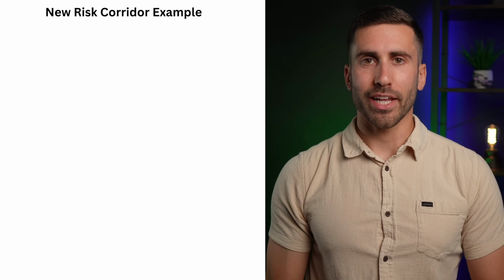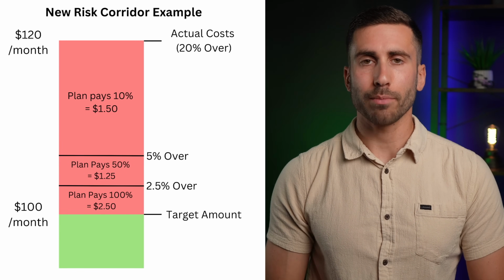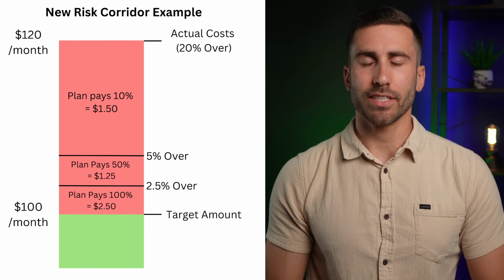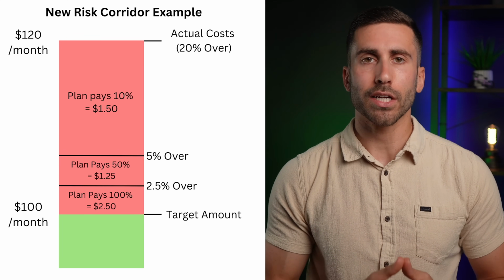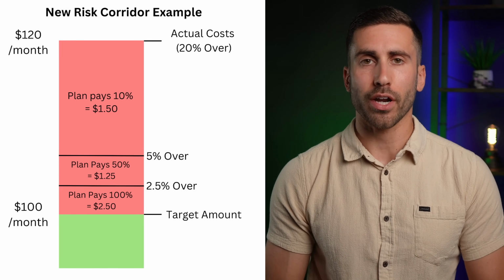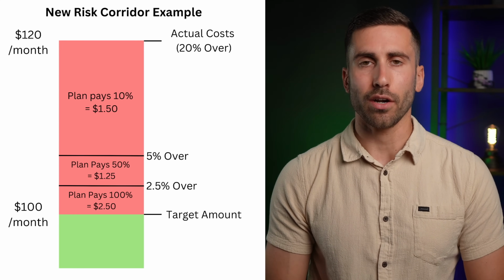This reduces the plan's financial risk significantly and makes it more attractive to participate in the program overall. Despite the actual cost in this scenario being 20% higher than expected, the plan participating in the 2025 program would only be responsible for $5.25 instead of $9.50 in our example. Remember, this change to risk corridors is exactly what Medicare said they didn't think they needed back in April.